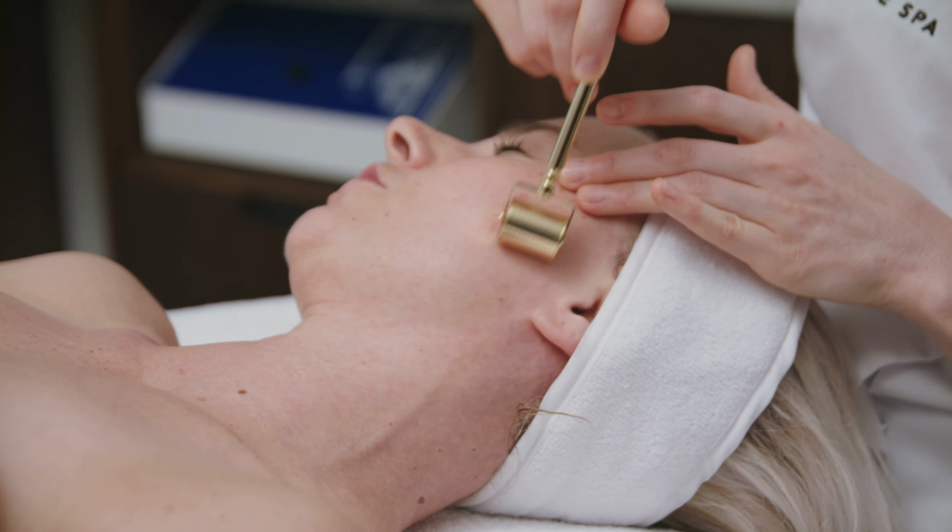So it's been 20 minutes. You can see that Nicole's skin is looking a lot brighter already. So I'm going to remove this mask using a little bit of wet gauze.